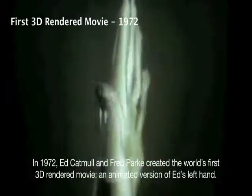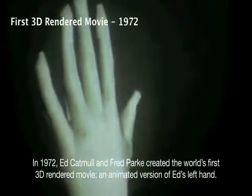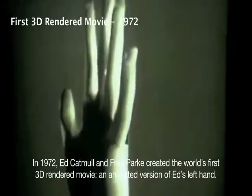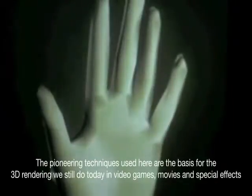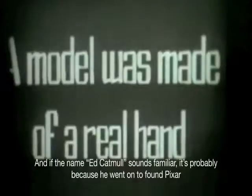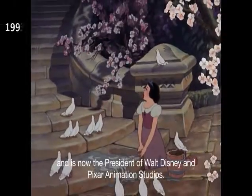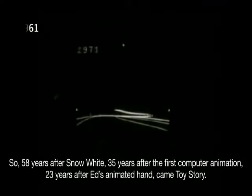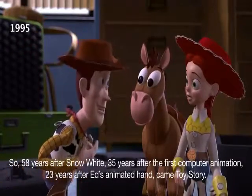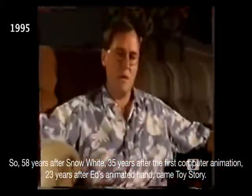In 1972, Ed Catmull and Fred Parke created the world's first 3D rendered movie, an animated version of Ed's left hand. The pioneering techniques used here are the basis for the 3D rendering we still do today in video games, movies, and special effects. And if the name Ed Catmull sounds familiar, it's probably because he went on to found Pixar and is now the president of Walt Disney and Pixar Animation Studios. So, 58 years after Snow White, 35 years after the first computer animation, 23 years after Ed's animated hand, came Toy Story.